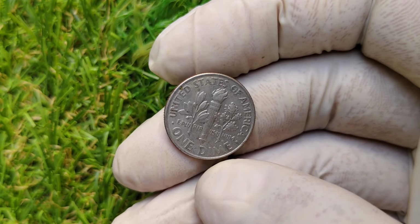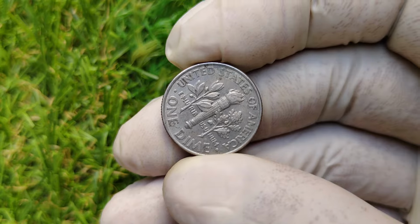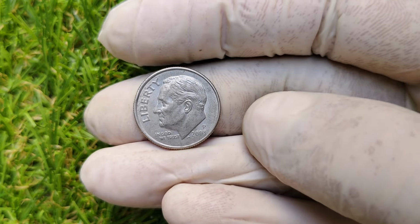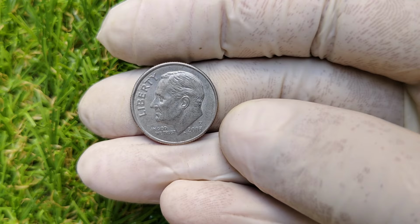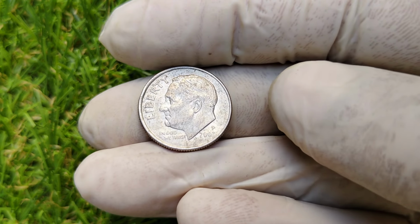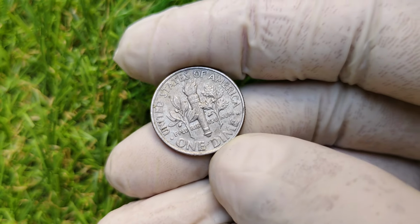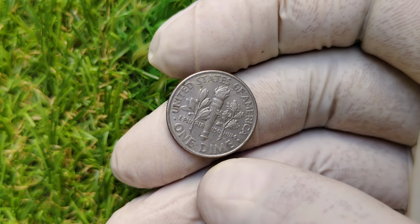Of course, proper storage and handling are essential to maintaining a coin's value. Coins should be stored in a cool, dry place, away from moisture and direct sunlight. Many collectors use specialized holders or capsules to protect their coins from scratches and environmental damage. Even handling a coin by its edges rather than the faces can help preserve its condition. For a high-value coin like the 2003 P Roosevelt dime, these precautions are not just recommended, they are essential to protecting a substantial investment.